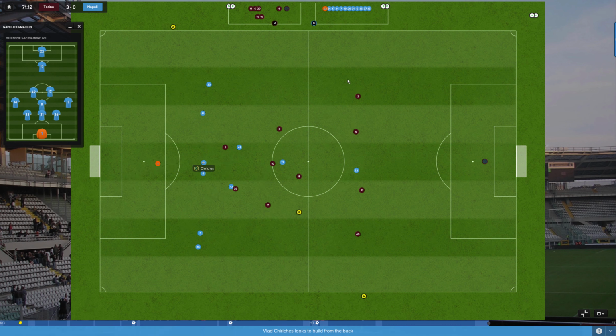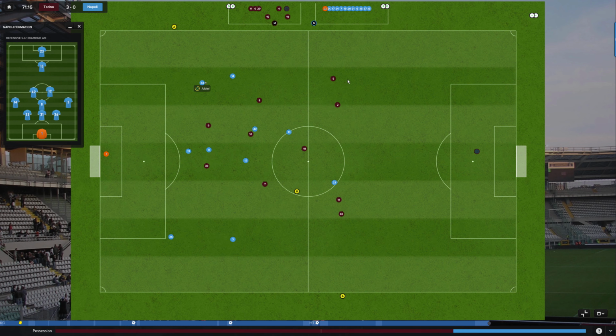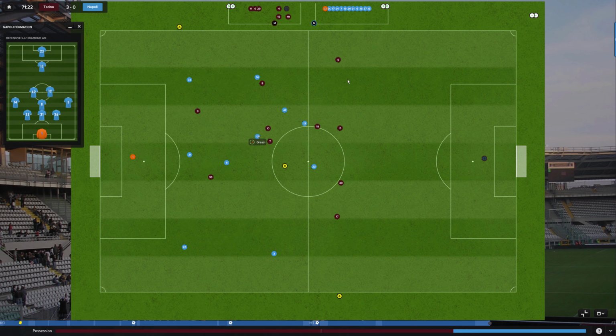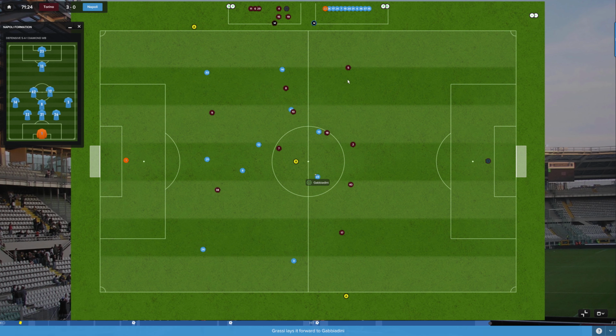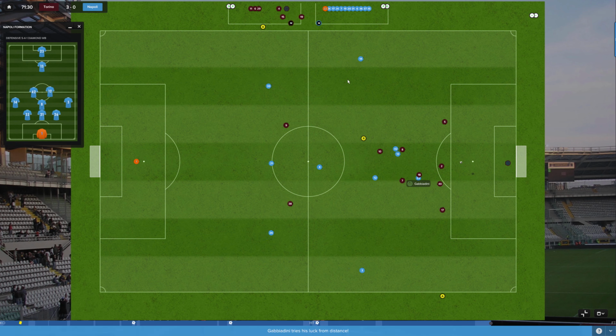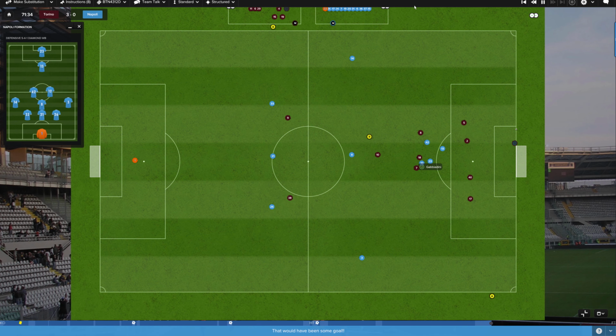Rafael rolls it out to, okay, I don't know how you pronounce the names. Albiol, that's easier. To Duarte, that's easy. Duarte has options, gets it to Grassi. They're closing the lanes down on Grassi very fast. He has to find Gabbiadini. Oh, Gabbiadini's on the pitch. I haven't seen that name in a while. Takes a shot from range, and, well, it's well wide.